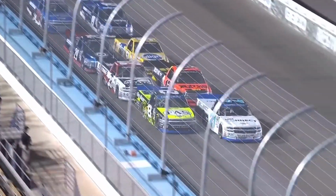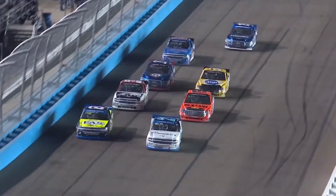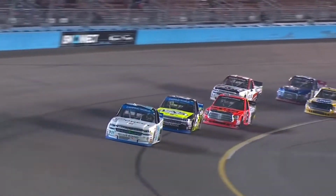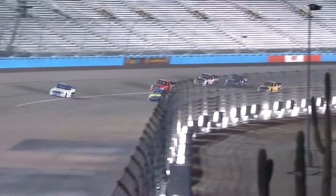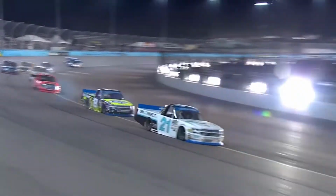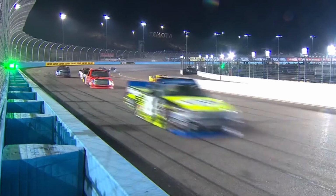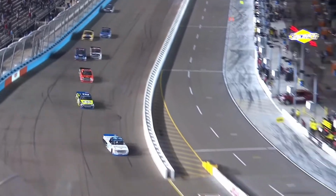I love it! Inside, Nemechek on the outside. Great corner by Johnny Sauter. Sauter's got the spot. Nemechek dives down. He's got to make the pass, but he's not going to do it there. Johnny gets enough of a gap to keep the 8 off his bumper. Johnny's running a qualifying lap right here as hard as he can go, knowing he needs to gap that 8 truck. The white flag for Johnny Sauter.